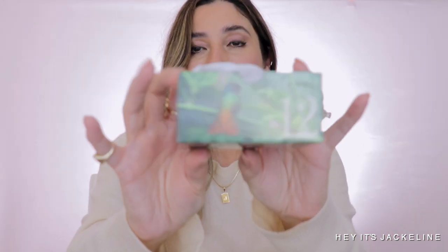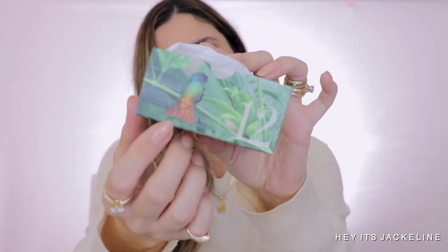Okay, let's go for the last one, number 12, and it has that hummingbird. Look at this. Oh, little hummingbird, so beautiful. I have a story with hummingbirds. They always stop by my house, but one time a hummingbird got inside the house and the poor thing was knocking on all the windows. I was like, how am I going to get this poor little hummingbird out of the house, because they fly so fast. So I left all the doors open until she found the way out. But it was just so beautiful. I felt so bad about it.